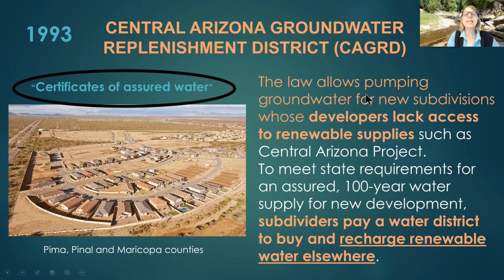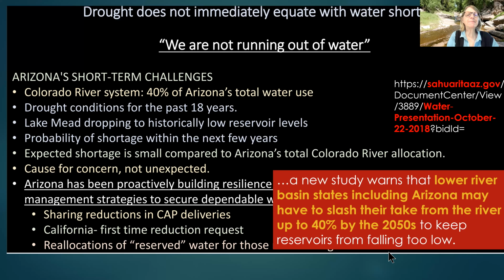So what the law says, it allows pumping groundwater for new subdivisions whose developers don't have access to renewable supplies. They don't have CAP water, maybe a little river coming at them. They can't make the 100-year water supply. So what they can do is they can pay someplace else to buy and recharge renewable water supplies, not right underneath their development. What could possibly go wrong, right?